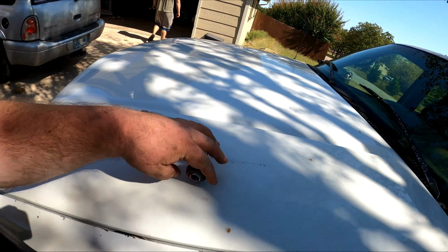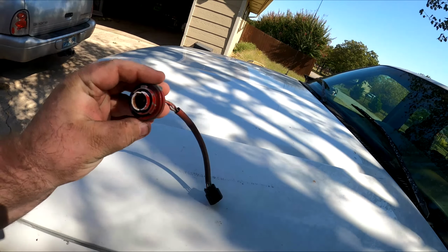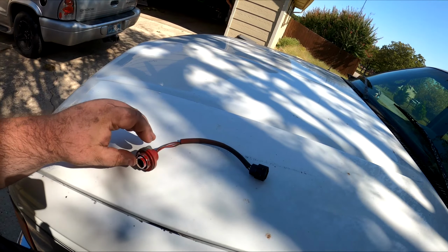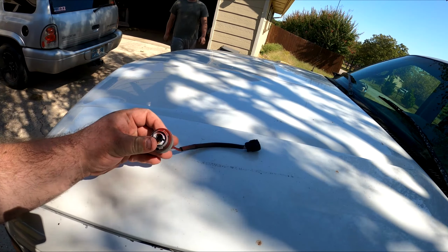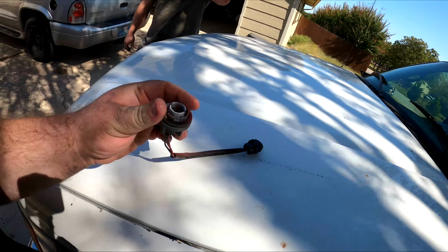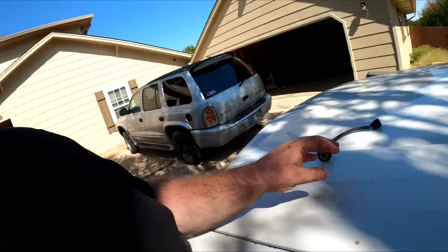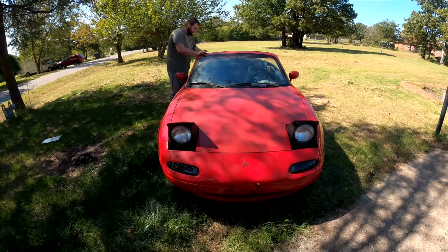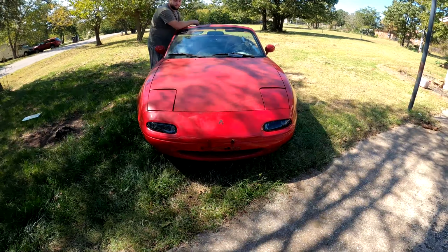Alright, so I told John to replace this harness anyway instead of just the bulb. He refused to listen to me, and so the light was dimmer. So went ahead and replaced the harness. Corroded as hell. He never listens to me. Now they're both the same brightness.